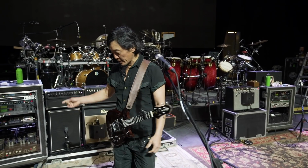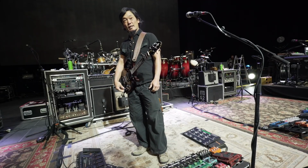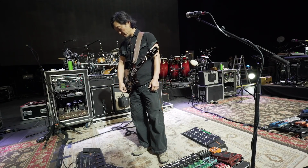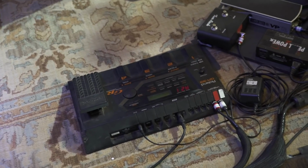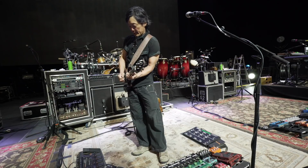Anyway, so that's basically it. And the last thing that I have is this Roland GR33. This is kind of like one of the original synth modules that Roland makes. I've tried a bunch of the newer ones, but I still go back to this one because it's got a lot of really cool pads and stuff.